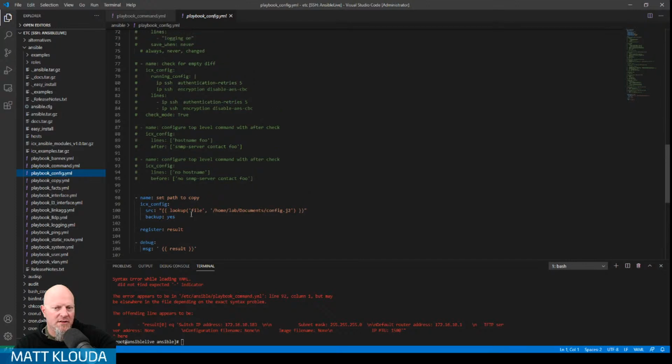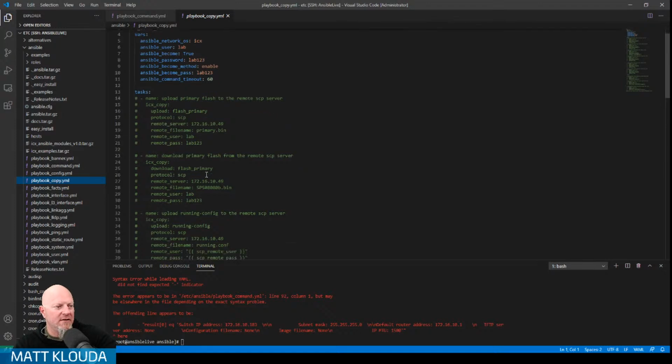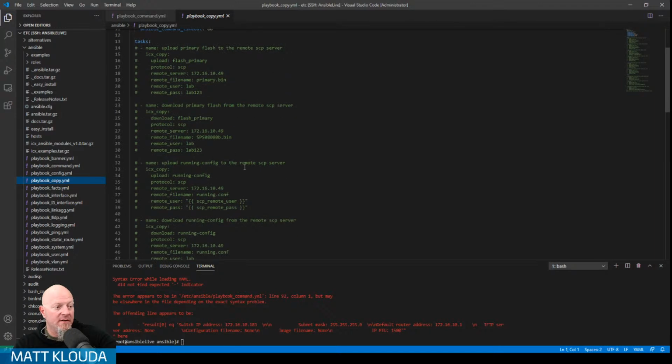We could probably, yeah, because you can just cron this and it'll go in and back everything up. That's what I like about this copy one. It has upload primary flash, download primary, upload running config. So let's actually do this one.